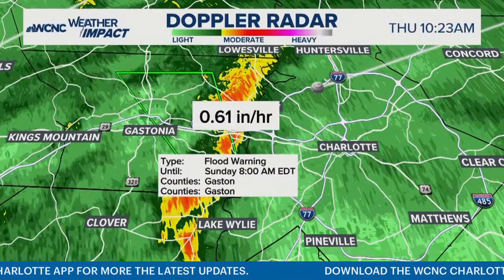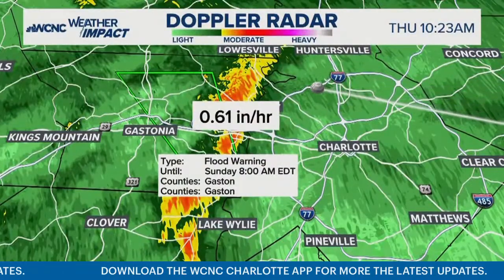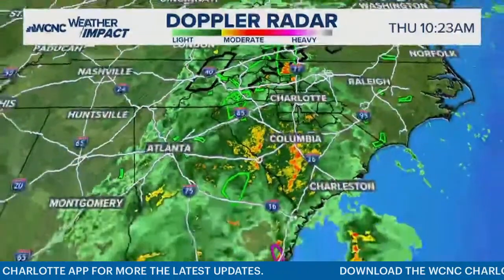So this is just a flood warning, so I misspoke. It's not a flash flood warning. So we haven't had enough rain for that really to speak. But meanwhile, the main story is still of our friends further off towards the west, where it's nonstop rain.